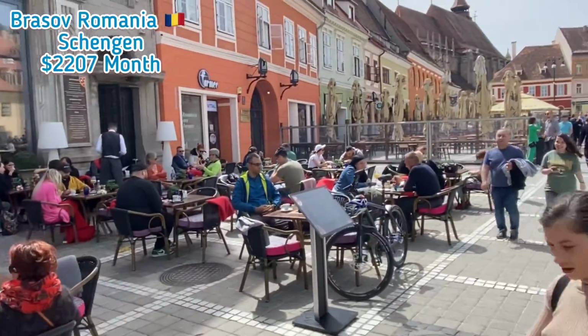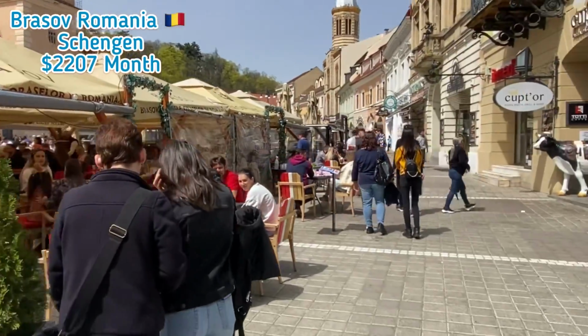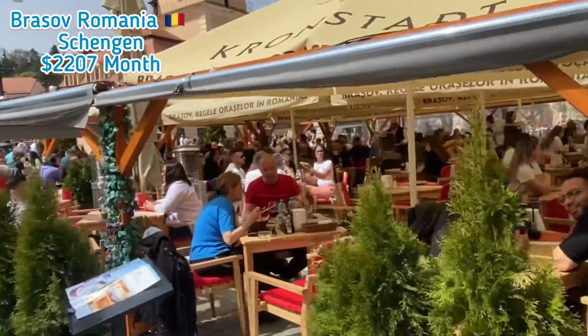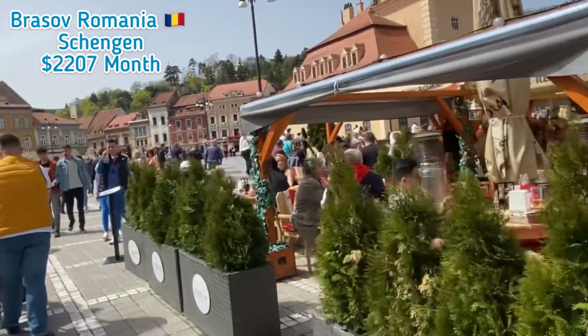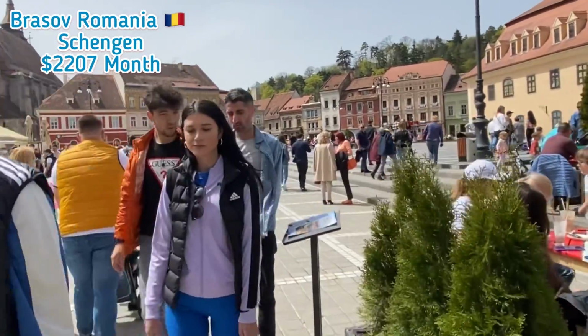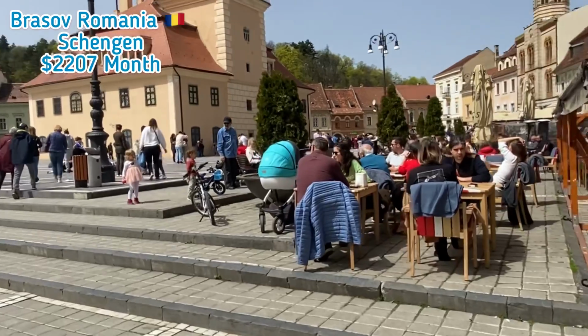Our accommodation outside the city center was $1,100. When she says outside the city center, we literally walk 6 minutes to the city center. Yes. And we actually could go to the Tampa Park every day. We actually strolled through there every single day. Even at night, and it wasn't dangerous.